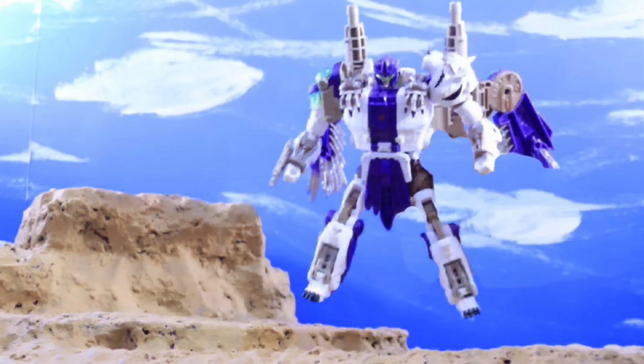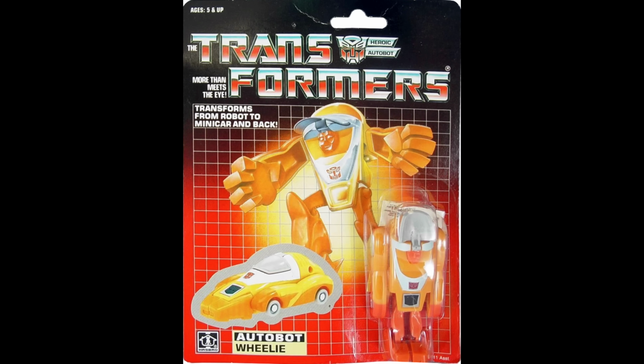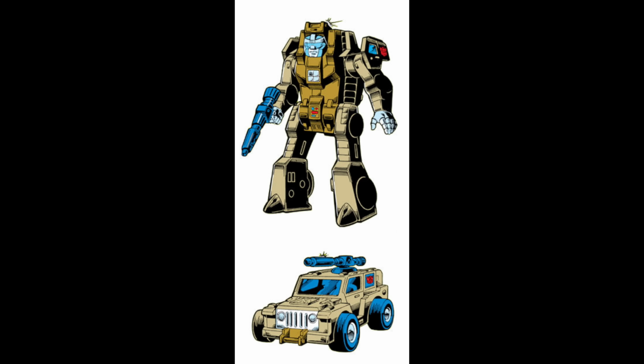And then we have some more exclusives. We have a Retro Wheelie at Deluxe class, it looks like. So this is going to be interesting, seeing a Deluxe Wheelie. Again, probably another mini-bot sort of case here, which I don't really care about, but I'm sure it's going to be better than that crappy Core class we got a few years ago. And then we have Retro Outback, which is probably going to be a repaint. Have we seen Outback? I'm kind of second guessing now. If we haven't, I'm curious to see what they're going to do with him. If he's just going to be a Brawn repaint or retool, or I don't know.